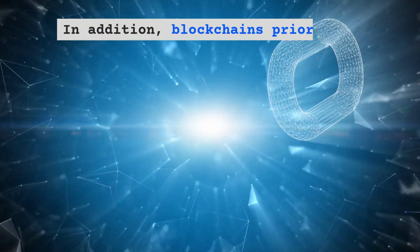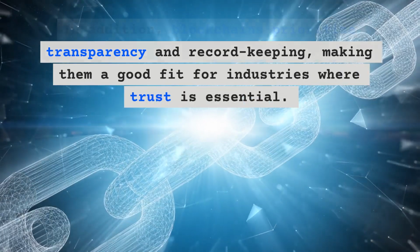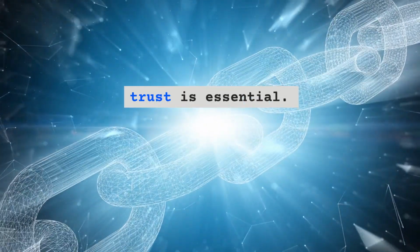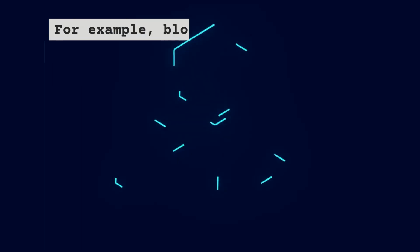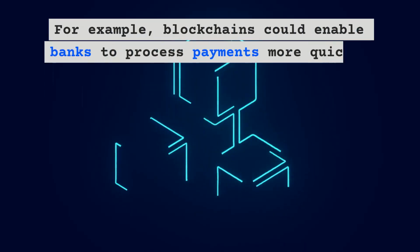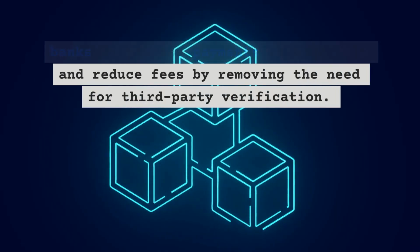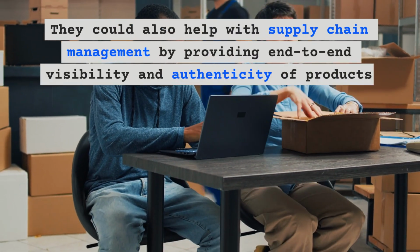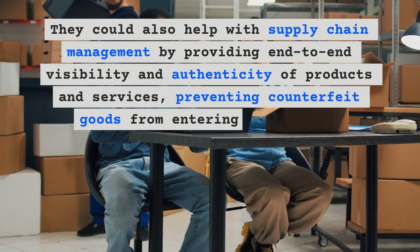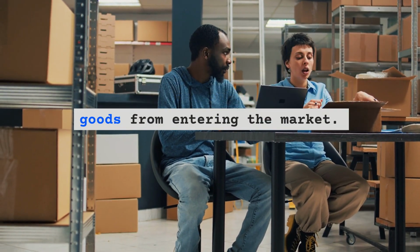In addition, blockchains prioritize transparency and record-keeping, making them a good fit for industries where trust is essential. This includes finance, insurance, and supply chains. For example, blockchains could enable banks to process payments more quickly and reduce fees by removing the need for third-party verification. They could also help with supply chain management by providing end-to-end visibility and authenticity of products and services, preventing counterfeit goods from entering the market.